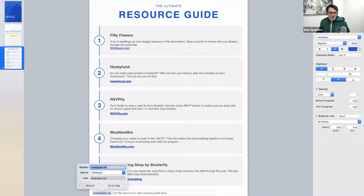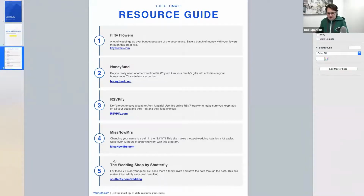All right. Now, at the very bottom, you'll notice that I have leadpages.net and then get the most up-to-date resource guide here. So this is where you would put your site.com, whatever that is, and then you would link it to your S3 link or whatever your landing page link is. I'd prefer it be your landing page link so that they would get the most up-to-date resource guide. So if this happens to get passed around, somebody actually forwards it to their friends or their colleagues, anytime that they have it for a year or two, they might want to come back and see if there's a fresher version of it. So linking back to your site, where the landing page was, where they got it, is a really good idea. Okay. And then you're ready to go.